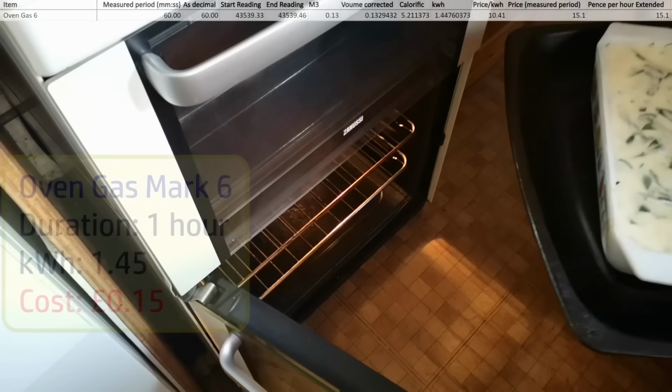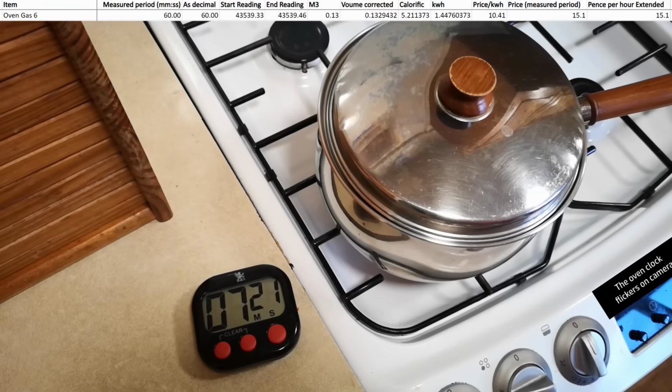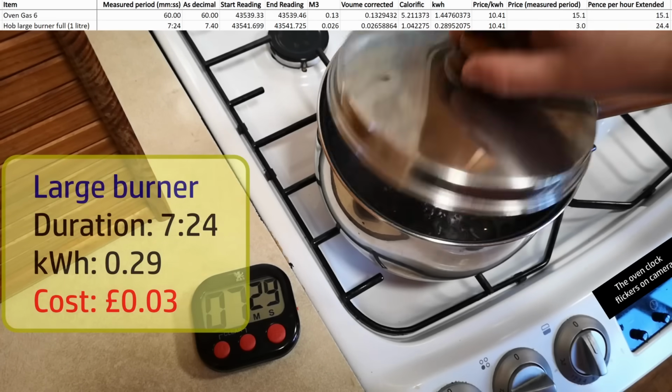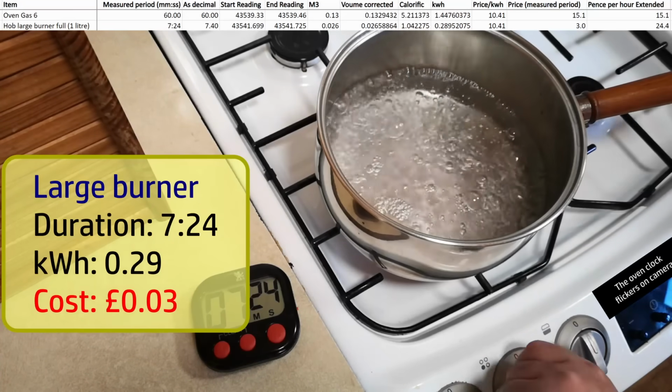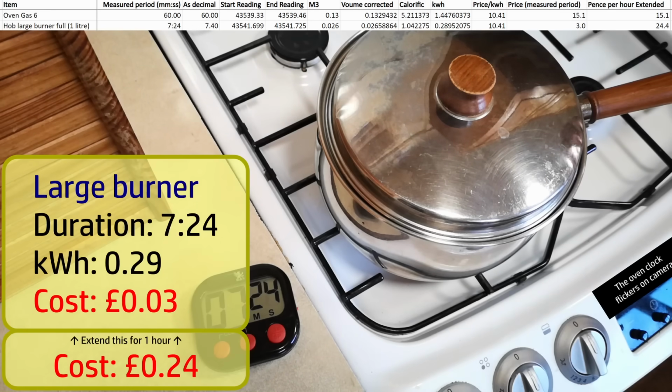Running the oven for an hour on gas mark 6 cost me just over 15 pence, which was lower than I expected. The large burner on the hob cost 3 pence to boil a litre of water in about 7 minutes, so if I had that burner on full blast for an hour, not sure why I would, but if I did, it would cost me 24.4 pence.